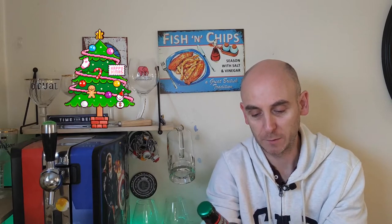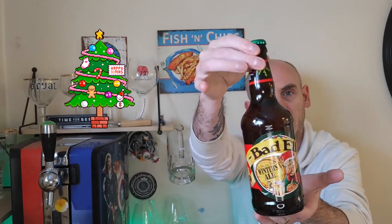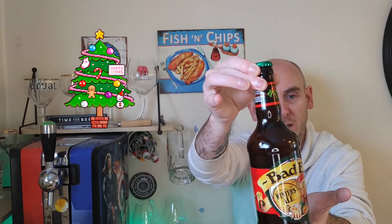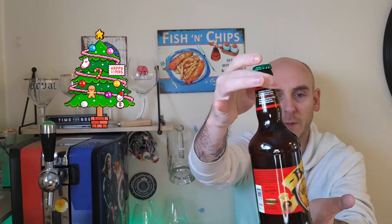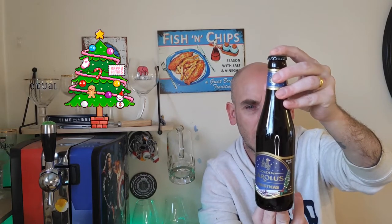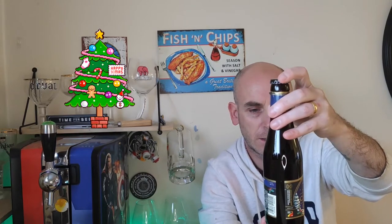And we've got Bad Elf, which is a 4.5% winter's ale. There it is. Fair bit of writing on the side, and I'll read that out as and when I get around to reviewing it. Let's go for another dip. And in this one, we've got the Golden Carolus, the Christmas edition. Certainly looking forward to that one, the 330ml bottle. And this comes in at, no idea, where's the ABV? 10% ABV on that one. I'm certainly looking forward to that one.